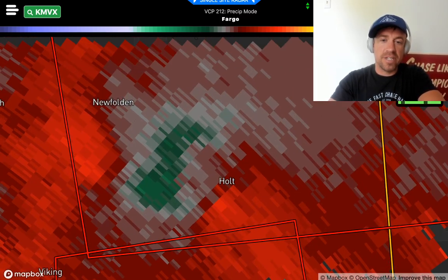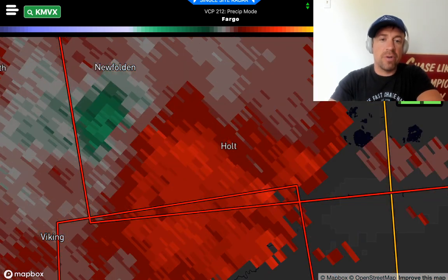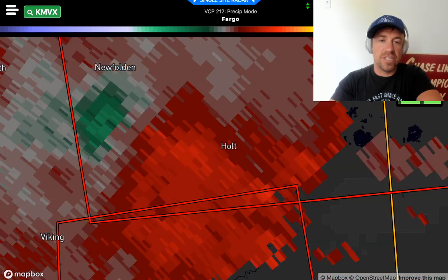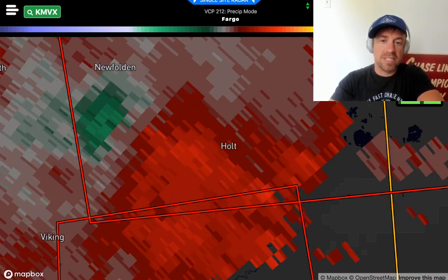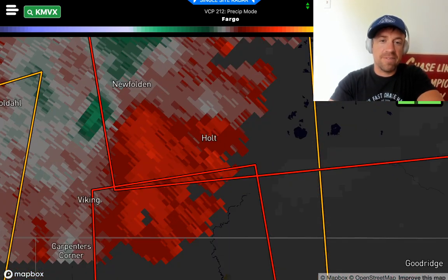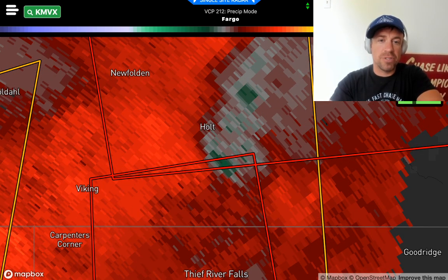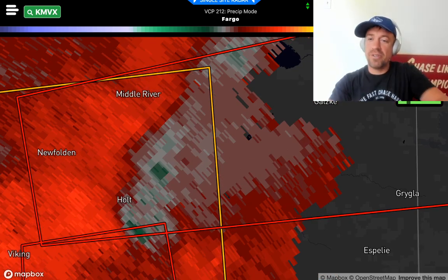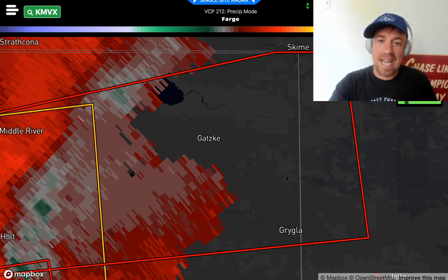And here is this circulation near the Holt area. That could be the tornado wrapping up there just to the south of Holt, with a little bit of an RFD surge indicated by radar. But it's possible too that that's just a radar artifact there to the south of Holt. But you can definitely see these embedded circulations. There's the circulation that was on approach to the Holt area. That tornado warning extends way off to the east, including the Gadsden area, Griegla, south of Skyme.